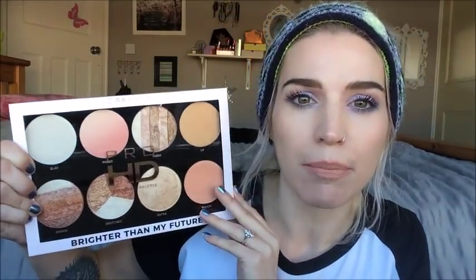The palette costs $15.99. However, it is currently on sale, I think for Black Friday, and it's £10.50, but I think by the time I get the video up that probably will be over, so it's probably like $15.99, which I don't think is that bad for a palette of 8 different highlight shades.